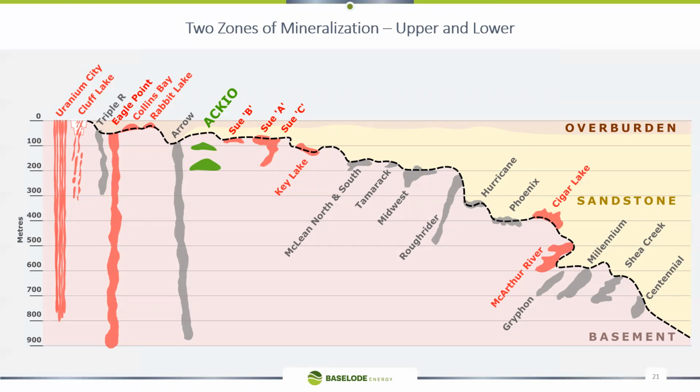Based on having the upper and lower zone that we have right now, ACKIO has the morphology of an unconformity deposit. It's just in the basement rocks. So that does give a little bit more credence or validity to the potential for unconformity mineralization. However, if this does change and we do have more of a root system to it, then again, that's still not a bad thing, because Rough Rider being over a 70 million pound mineralized system in itself wouldn't be something too bad to have. And then you can kind of see the depths that we're in here.